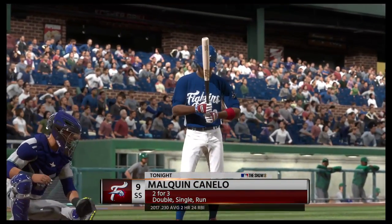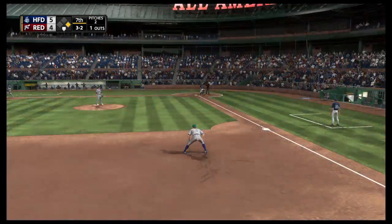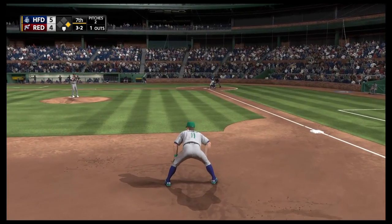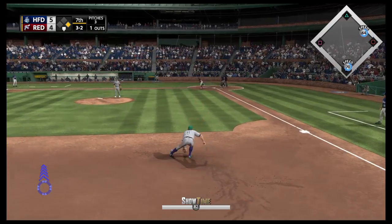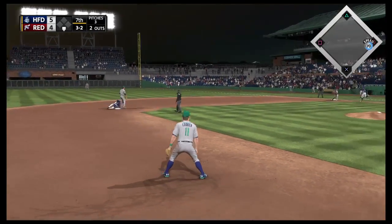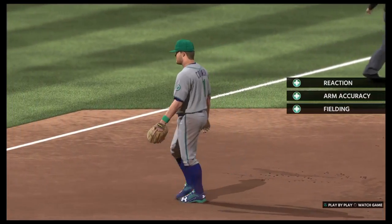So the lineup flips over and digging in, number 9. 2 for 3 with a double on his line so far. Joyce leads off first with 1 away. This is hit to third. Will it be 2? 1 there. Relay to first in time, and just like that, this side is retired.